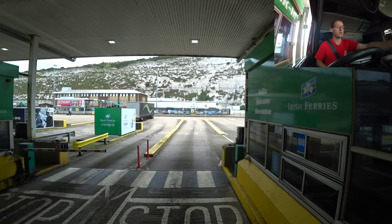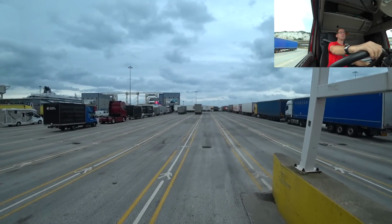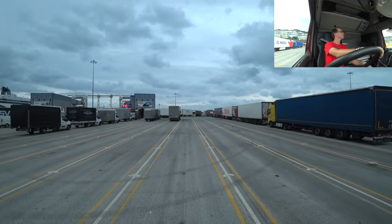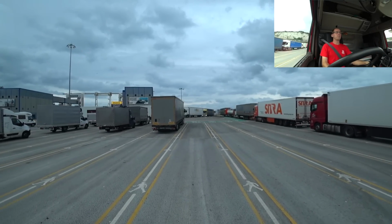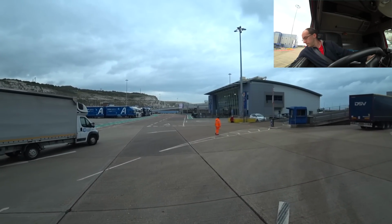Lane number 220. I'm at the front. Whee. I'll get to see what's going on for the next hour and a half. 220. 220, yes. I haven't got in the wrong lane. Hi, all good?